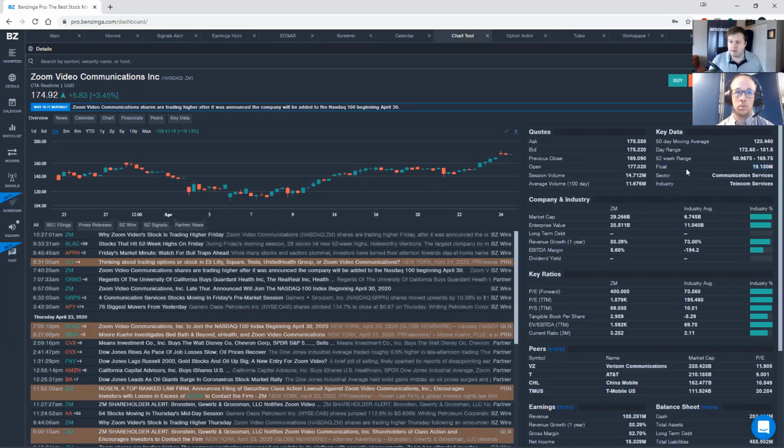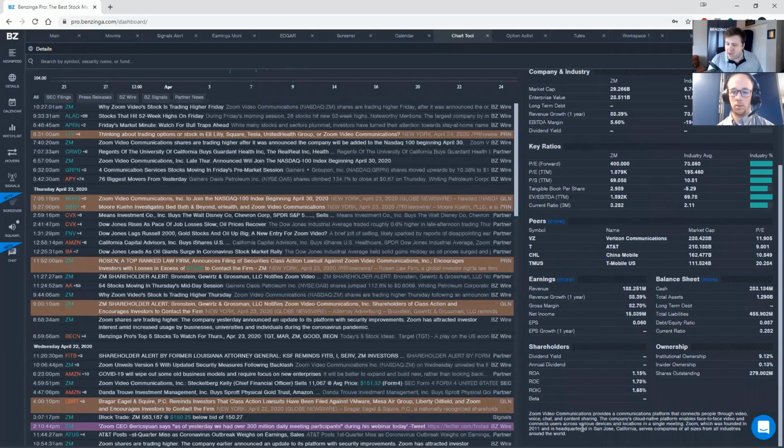So right away, I can determine, in the case of Zoom, we knew what this was ahead of time. But if this is a stock that maybe you're not as familiar with, or you're unaware of what the share structure is of this particular stock, now you can see what its float is. You can see some other things on here, like its market cap, any key ratios, what sector it's in, what industry it's in, and then at the bottom here, you get a little blurb about what the company does. So there's a bunch of other information on the same overview tab that might aid you in your research.